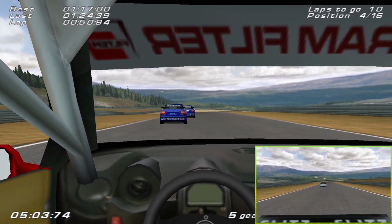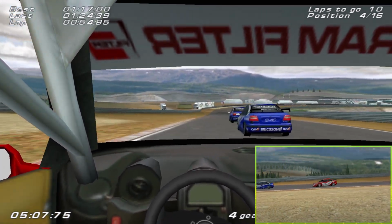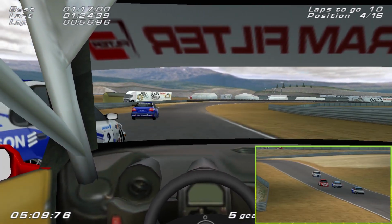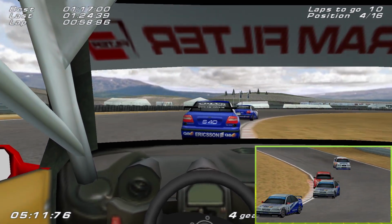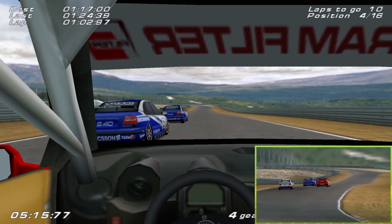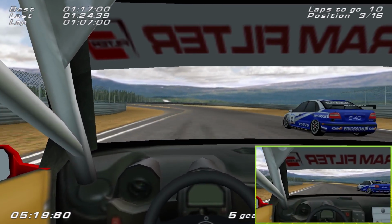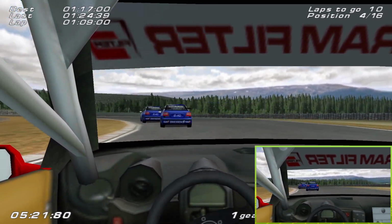But you do race against 24, I think, cars on that game, rather than just 16. And you got a support car championship as well in that game, which is the Chevy Camaro championship that they used to have. And it was just a better game all around.